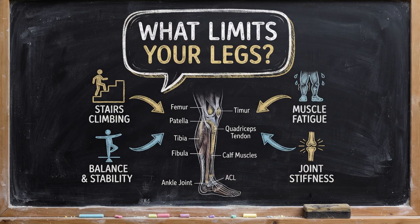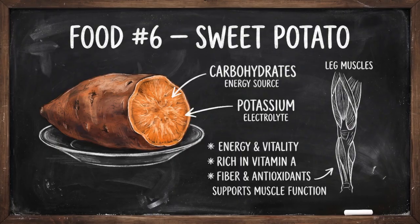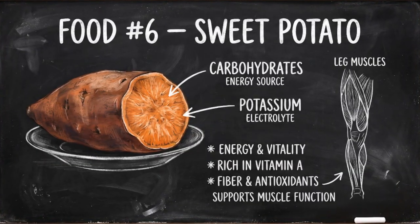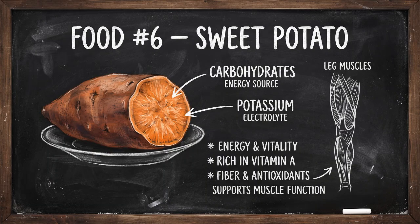So let's begin. We're counting down from 6 to 1. Food number 6, sweet potatoes. Sweet potatoes earn their place on this list for a reason that goes beyond simply being considered a healthy carbohydrate.